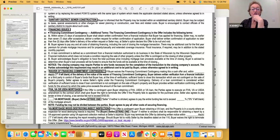Buyer acknowledges the buyer's obligation to have the total purchase price, including the mortgage loan proceeds, available at the time of closing. I'm sorry, I misread that. Buyer is advised to determine when the buyer's loan proceeds will be funded to ensure that the funds will be available at the time of closing.